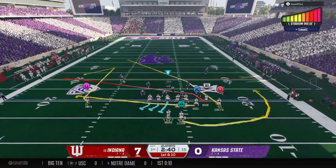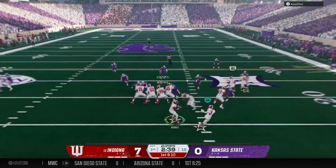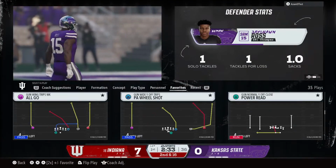Indiana sends the offense onto the field. Already a solid start to this one. Now back to work with this 7-0 lead. And the heat gets there. And they get him down at the 14-yard line.